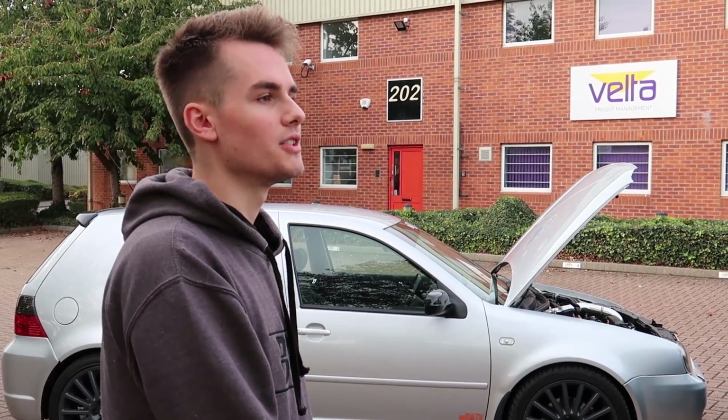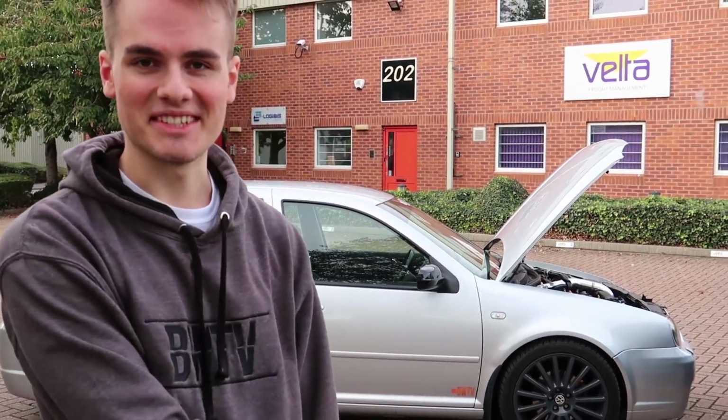I need to put more money into it to build it the way I want, and then at the end of the day, the amount of money I could put into it, you could just spend a bit more and get that, and then you could spend a bit more and get that to 300 brake horsepower, and mine is still like 250 brake horsepower, you know?